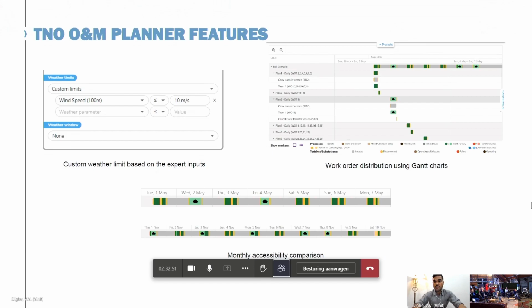And if you notice, there is a block with a light green with a dark black cloud, which indicates a weather delay. Weather delay is something which is modeled using these metocean hindcast data. So when we model this historical data, you could take into account these weather delays, which are rightly modeled in the logistic scenarios. And the last figure that I indicate at the bottom is the monthly accessibility comparison.